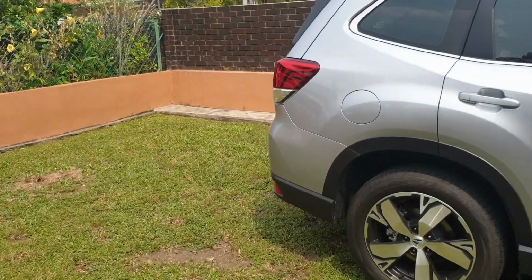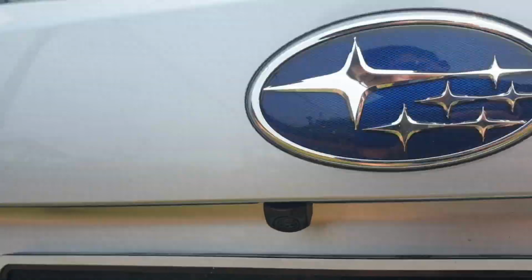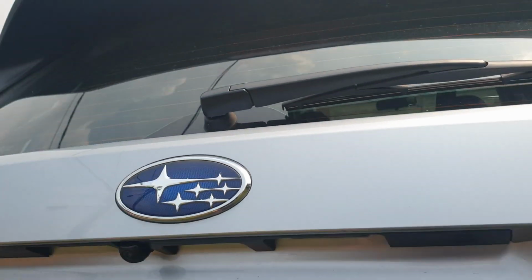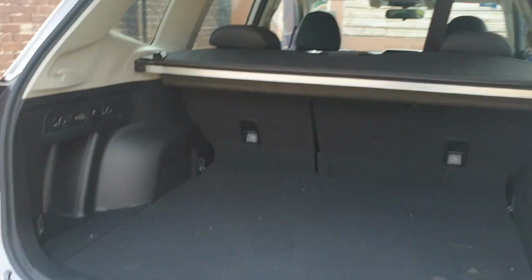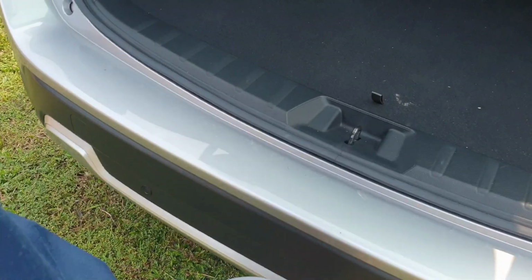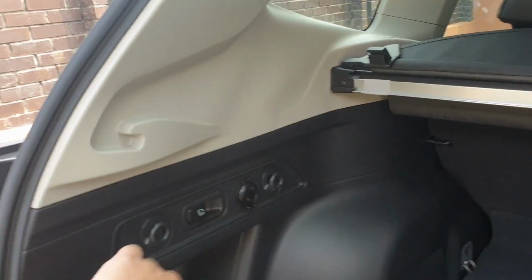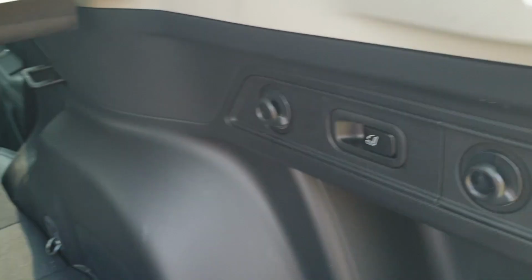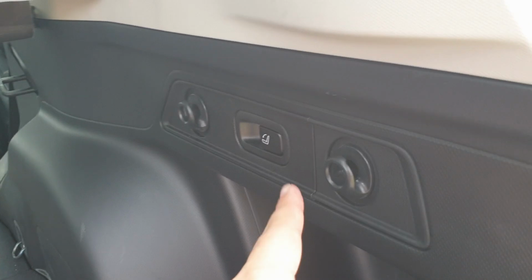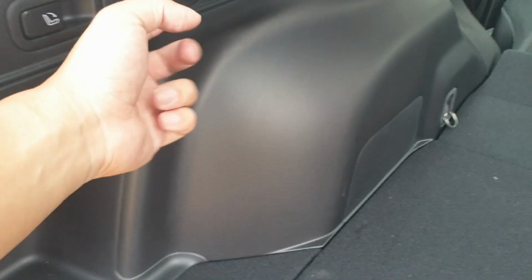Okay, so let's explore the insides. We'll start with the boot. So we have here one reverse camera. Nice, powered tailgate opening. Let's see whether it's got keyless, hands-free closing. I suppose not. So you've got remote seat release, nice. One touch remote seat release. And this is useful for hooks here. Feels solid. And a 12-volt power socket there.